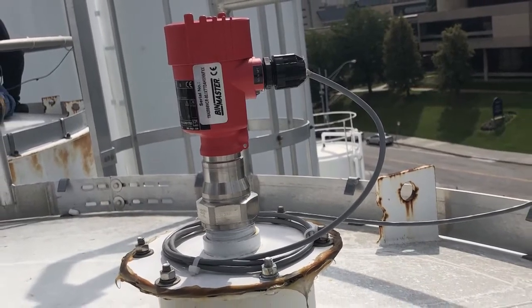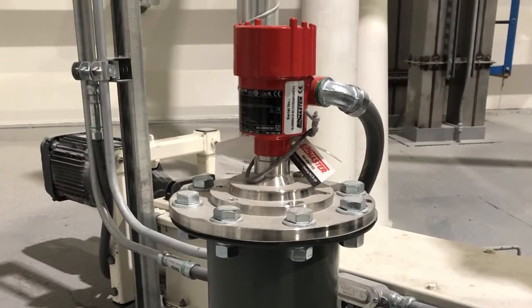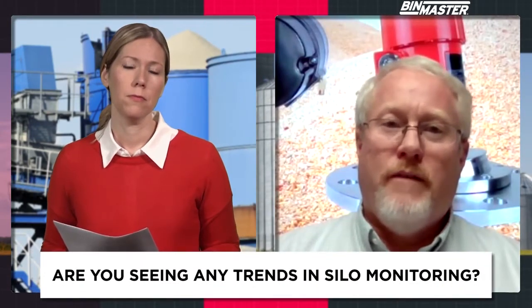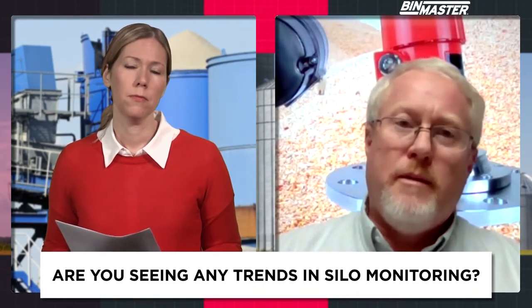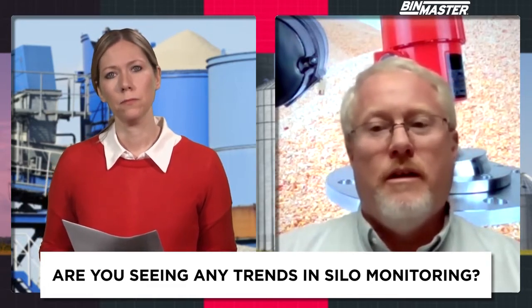Are you seeing any specific trends when it comes to silo monitoring? As mentioned before, the non-contact radar seems to be the trend. This technology about 4 or 5 years ago really was troublesome, and a lot of people tried it and it didn't work the way they had hoped. They'd have problems out in the field. They wouldn't get the readings they'd want. They'd have misreadings. But that technology has changed quite a bit.